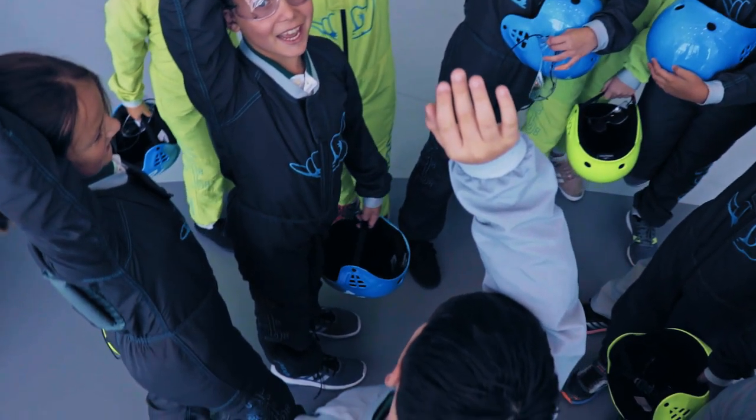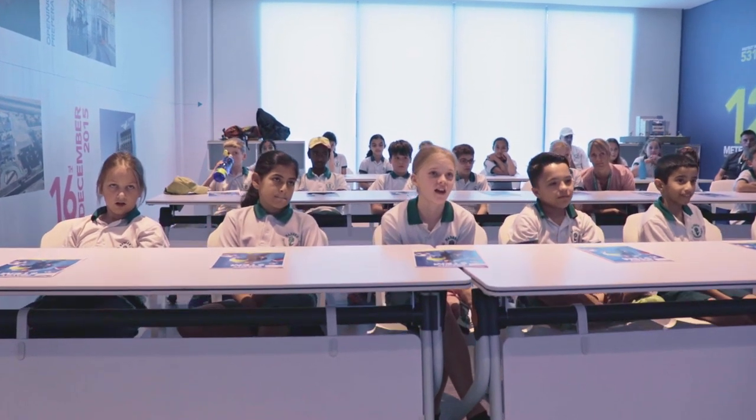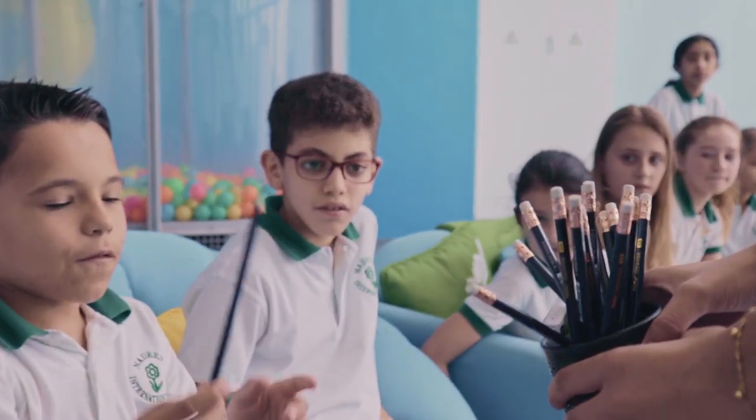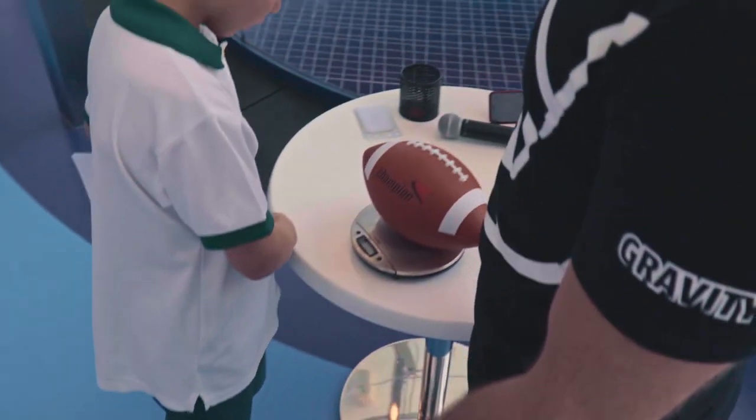Gravity STEM is where all the magic happens. STEM is science, technology, engineering, and math combined. And Gravity STEM program is designed to make learning fun in such a unique way by showing your students how science and technology are relevant to our lives.